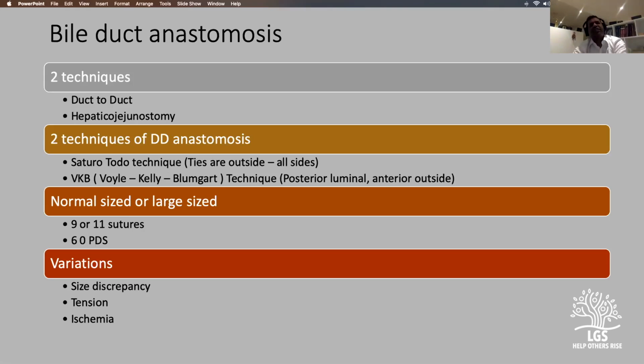The last bit, probably after a round of hemostasis, is the bile duct anastomosis. If you have done a good explant, if your anastomosis is secure, your bile duct anastomosis will follow almost immediately after your arterial anastomosis. But here, most of the time, we usually take a break, run through the hemostasis quite well, and then do the biliary anastomosis. There are two standard techniques of bile duct anastomosis, which is the duct-to-duct anastomosis and the hepaticojejunostomy. On the duct-to-duct anastomosis, again, we have two different techniques.